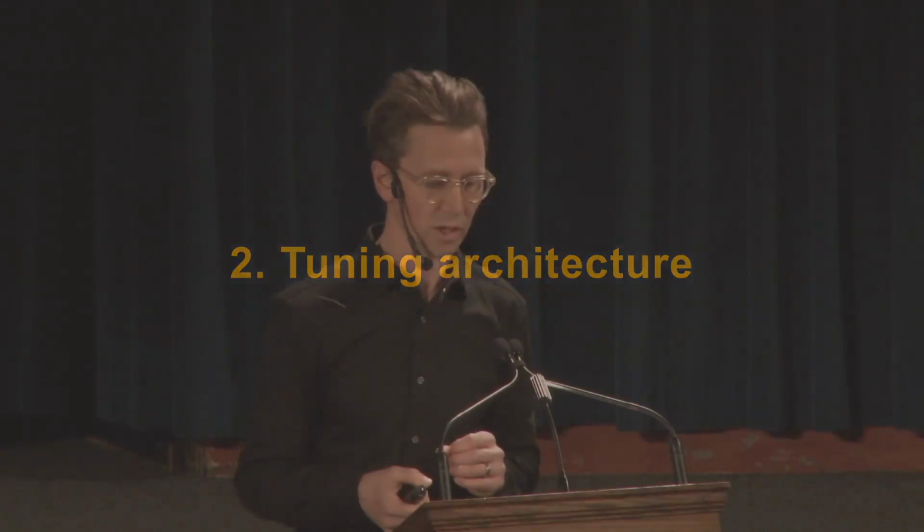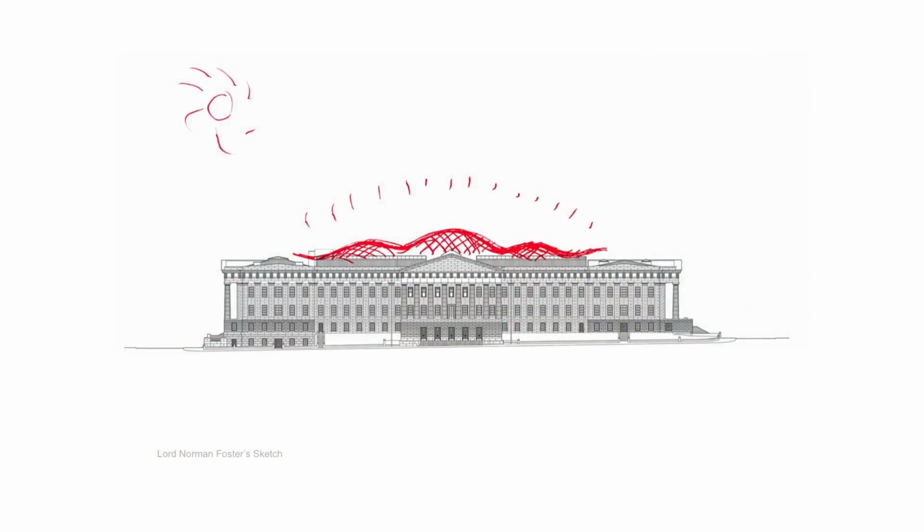Similar to tuning an instrument, architects can tune acoustic spaces. However, a building, unlike an instrument, does not make sound. A building is a modifier of sounds. It shapes the sounds that we make.